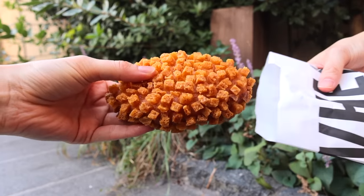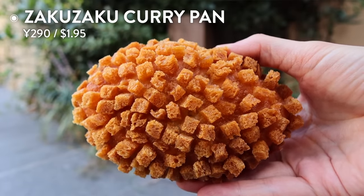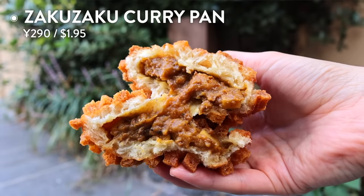Look, I got the curry bread! It's still hot! Here we go, we got the zaku zaku curry pan. Let me just take it out. Whoa! This is one of the crispiest, crunchiest curry pans I've ever had in my life. Just take the first bite.